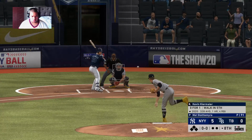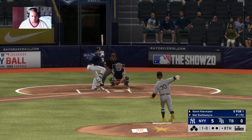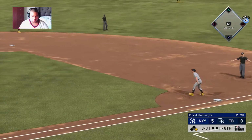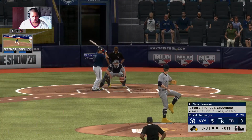So here's Kevin Kiermaier as the first pitch to him is off the plate for a ball, 1-0. It was a walk in his last trip. And he goes against the shift there as this is on the ground to the left side. And no chance on the throw here as he reaches first easily.